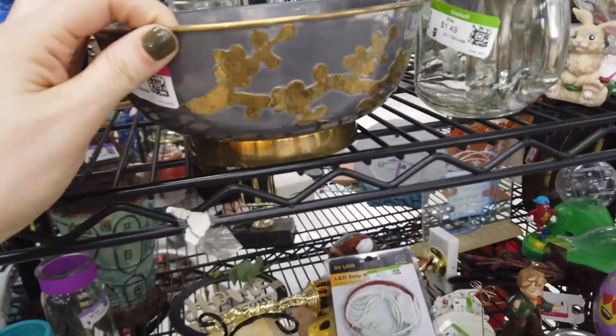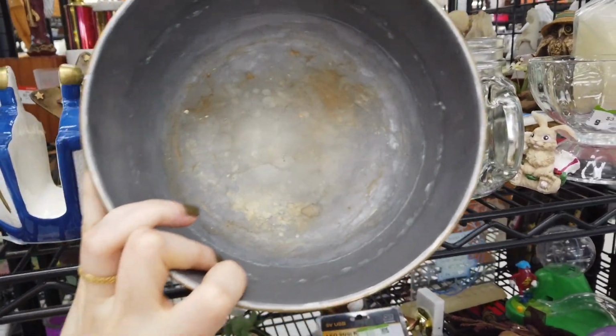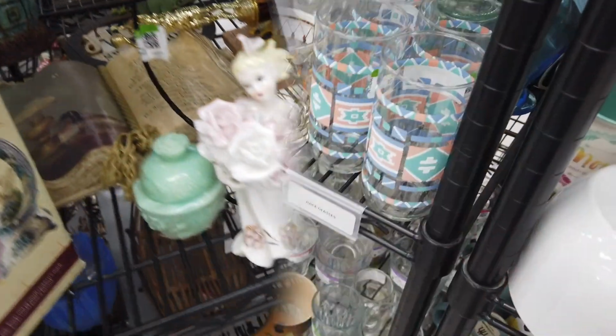And then I saw this brass enameled bowl. It caught my eye from far away because of the details, but then I looked inside and I was like, no, no, no, no, we don't do that. Just a little too rough for us.